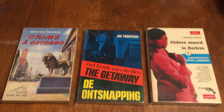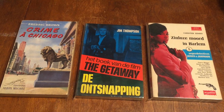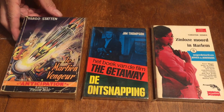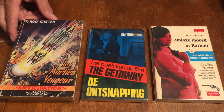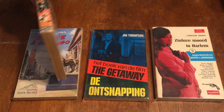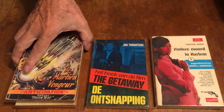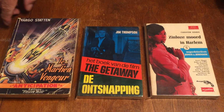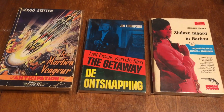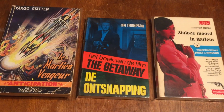I don't have any science fiction except one, and I'm going to just show that now, and that is The Martian Avenger, and this is a French Anticipation series by Vargo Staten. This series is a terrific, beautiful series of science fiction paperbacks. They reprinted a lot of the Vargo Staten books in French, and numbers are on the spine, and they're just beautiful books. Very scarce. They're kind of like digest size almost, and that's the only one of those that I have, but you should know about that series. There's a lot of books in that series, and they have stunning cover art. And they reprint a lot of the classic Mushroom publishers from Vargo Staten and others from the 50s British paperbacks.